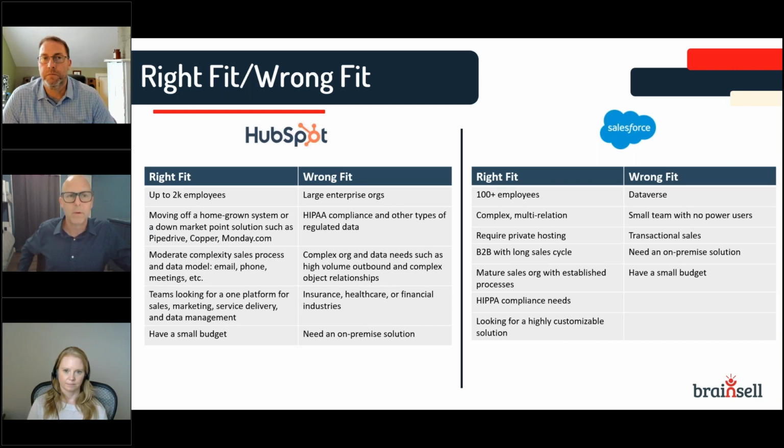So go ahead, Garrett. No, by all means. I was just about to ask you, right fit, wrong fit. Tell us about HubSpot. Sure. Again, I won't read through all of these pieces here. Everyone's able to read, but I'll call out the important pieces. HubSpot generally is a great fit for organizations under roughly 2,000 employees. That could be 100 employees. It could be 2,000 employees, right? Good fit, typically.